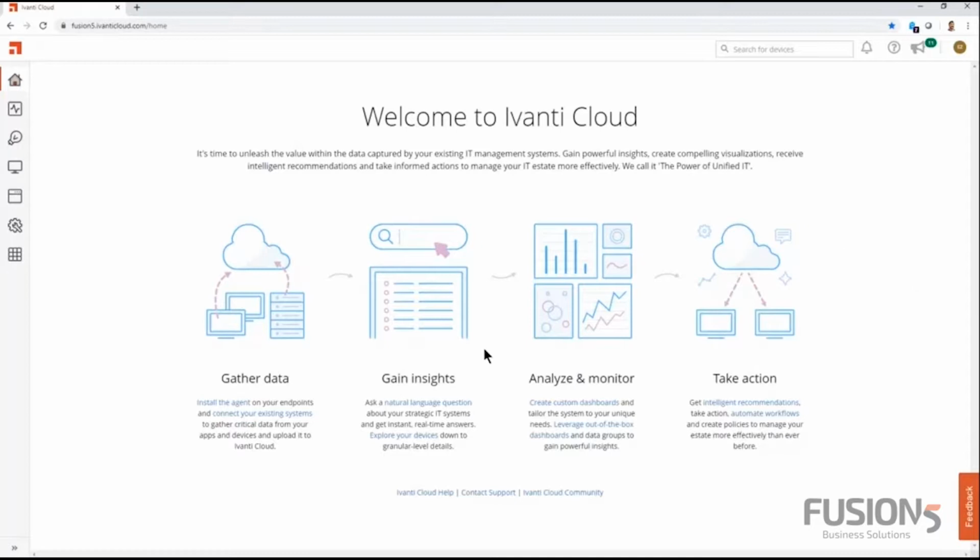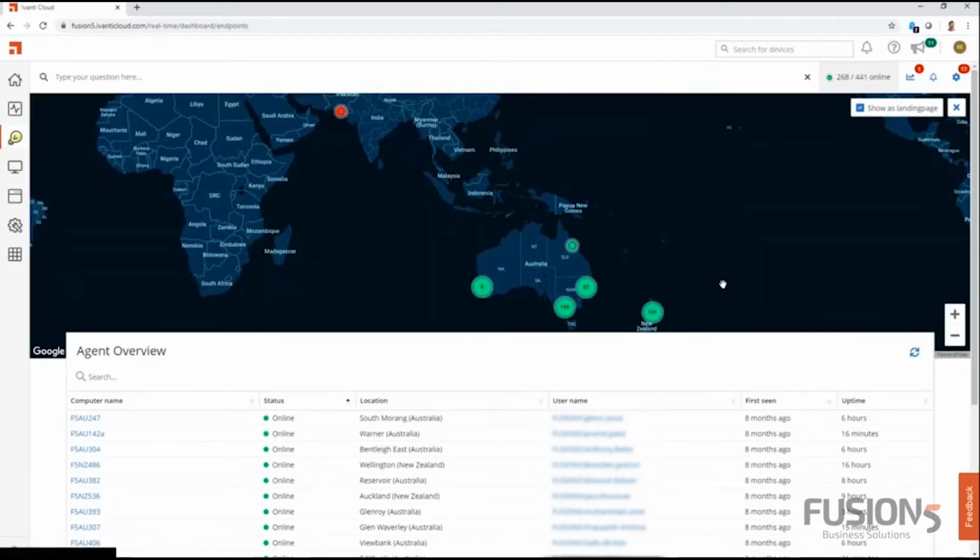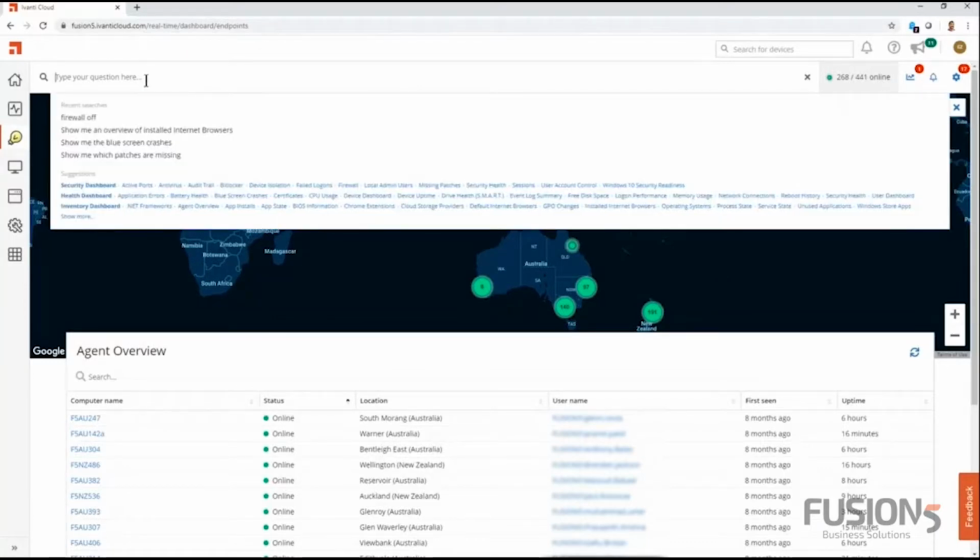And what it is, in a nutshell, is a next generation tool for your IT teams to be able to support your employees, especially now, and the relevancy is working from home. The way I use this tool here at Fusion 5, I spend a lot of time in real-time intelligence. It has a bit of machine learning behind the scenes, and Ivanti themselves are monitoring all the natural language questions that get posted, and if good ones come across, they create them as reusable queries that you can run.